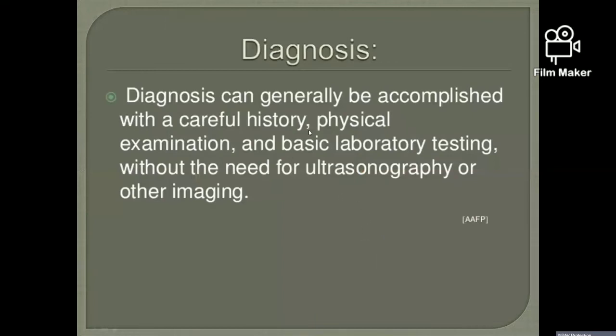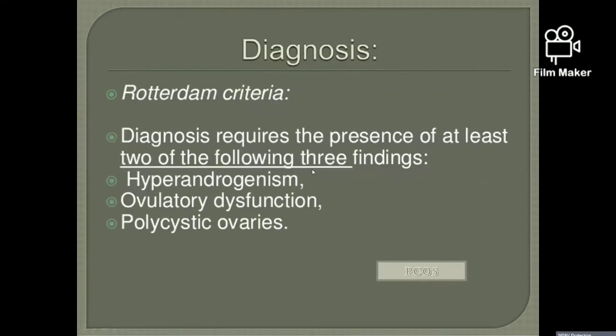How can we diagnose? Diagnosis can generally be accomplished with careful history, symptomatology and physical examination and basic lab testing without the need for ultrasonography. But nowadays this is not applicable. USG becomes a very important tool for PCOD. So diagnosis is basically on Rotterdam criteria.